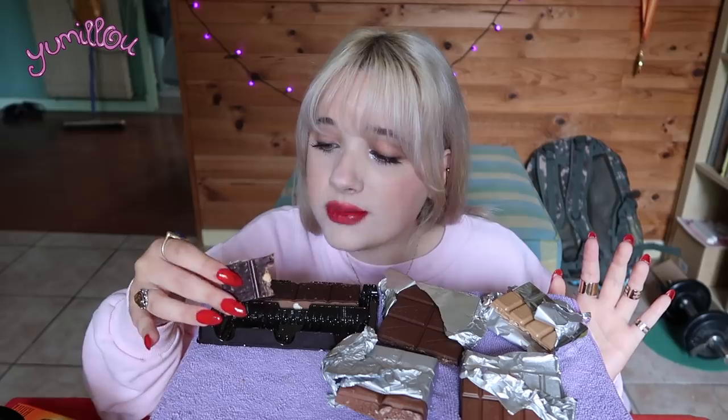What? Oh my God. If you don't want to have a Ferrero Rocher, you can have this. It's the same taste. I'm not kidding. But in a chocolate bar form. I'm shook.